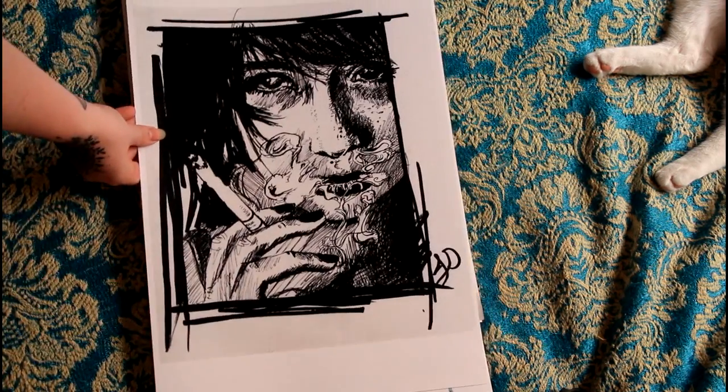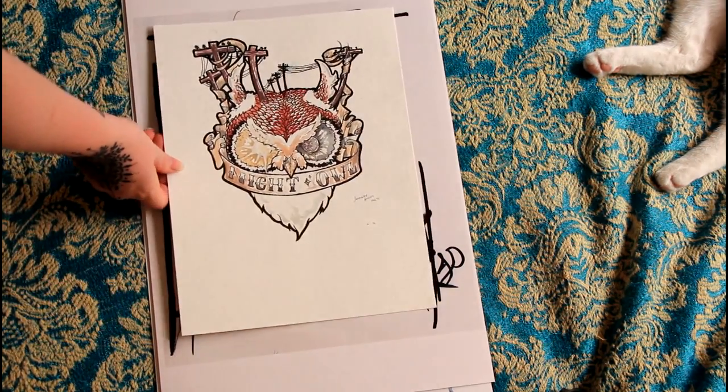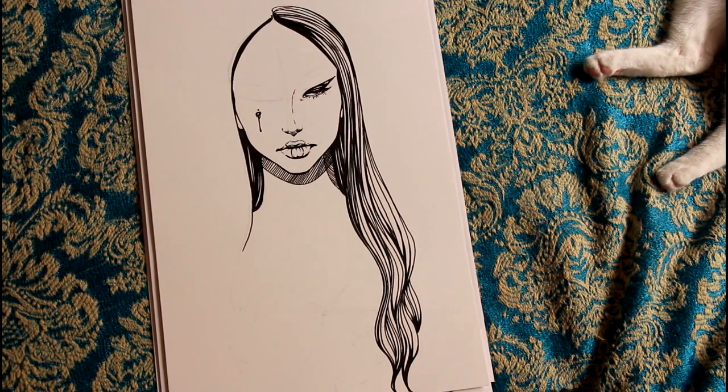This is a scan of a drawing that I did in high school. And this one, I guess it's finished. I'd like to do a better version of that one. But that one I did in, I think, 2011 or 2012. That one is unfinished and I have no idea when I did it.